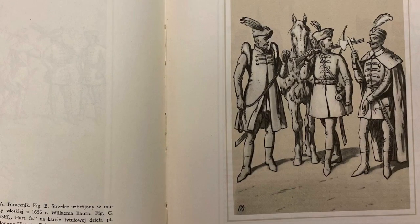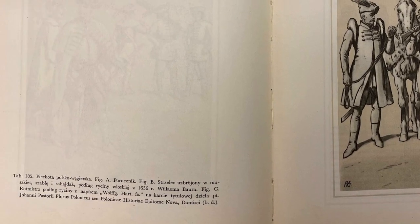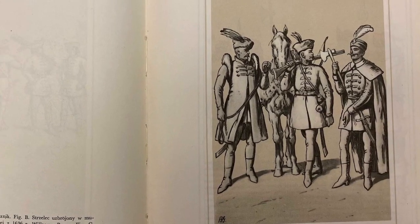More infantry on display. This is Polish-Hungarian infantry. So there's the connection again. Because this was kind of the style of mercenary soldier in the East, because we think of, for the West, the Landsknechts, or the infantry of the 30 Years' War. In the East, we have the Hajduk, as they were called, that wore these kind of outfits and carried this kind of weaponry.